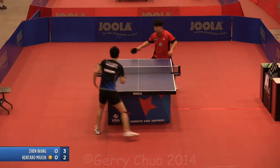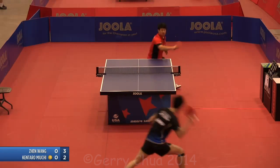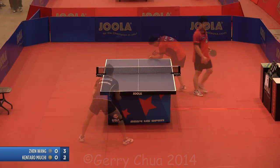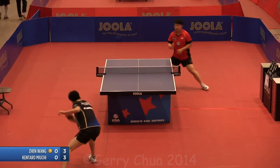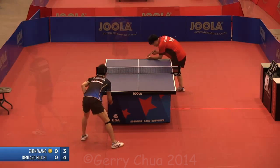Miuchi likes to be more deceptive chopping from the forehand side. So Wang said he was going to mostly be looping into the pips, and inside Miuchi is very deceptive with the reverse rubber. Gotcha. He can come under the ball but take away all the spin. A little bit less variation.